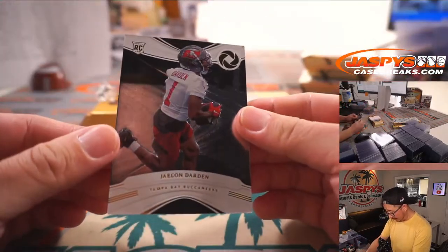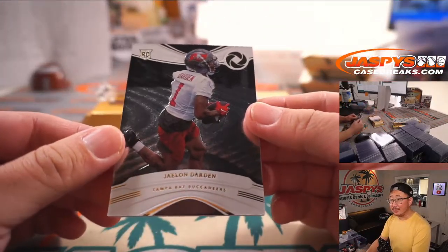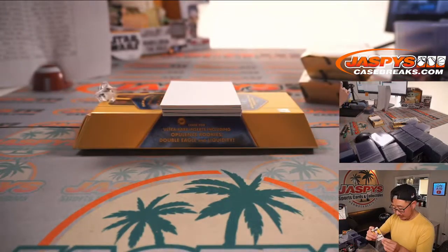And we got an Opulence card, Jalen Darden. These are really short printed. These are pretty nice.